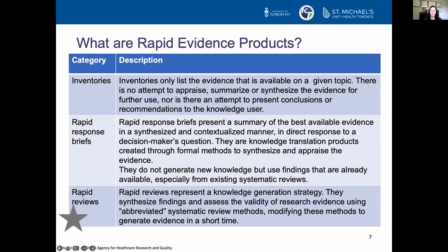Also to let you know that there are different types of rapid evidence products. So there are inventories. So this is more like a bibliography or a list of studies that might be relevant to your topic. A rapid response brief. So these are usually when you are doing rapid overviews. So you're only focused on pre-existing reviews and you're summarizing them very quickly. You could do inventories or rapid response briefs within the matter of a few hours. And there are a lot of groups out there that provide this type of service.